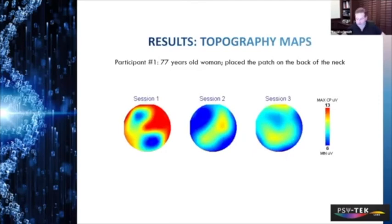Now, session 1 is going to be before the person used the patch. Session 2 is after 3 weeks. And session 3 is after 6 weeks of using X39. Now, I want you to notice in this first participant, this is a woman 77 years old. Now, we would expect a 77-year-old man or woman to have no stem cell activity and not to see any type of changes in their brain function. And yet, look at the remarkable difference in brain mapping after 3 weeks and 6 weeks of using X39.